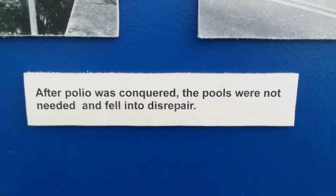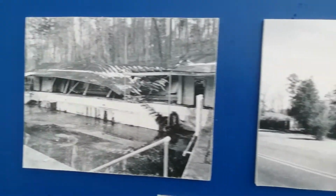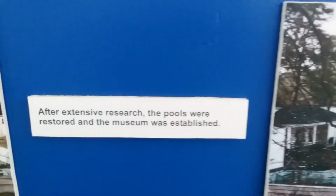Now, after the polio vaccine was developed in the 1950s, this is what happened to this place. It's all overgrown and abandoned, which is too bad. And they started restoring them.